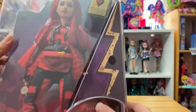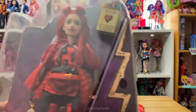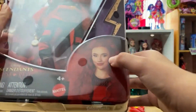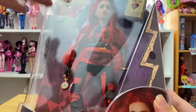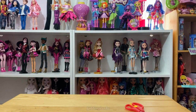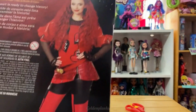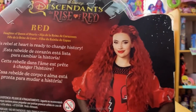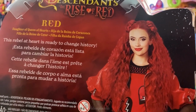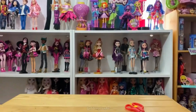Let's see, get closer. So this is Princess Red in her box. This is the side with the doll. This is how she comes packaged. There's the picture of Kylie Cattrall. We'll see the doll in this pose more closely when the plastic's off, so don't worry. Here's the other side with a full picture of Red. I can't get too close this time, sorry. Red, daughter of the Queen of Hearts. This rebel at heart is ready to change history. And that she did.